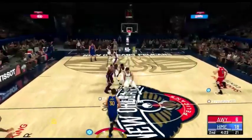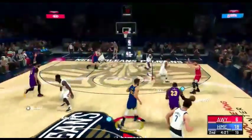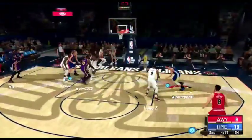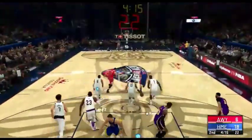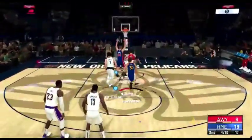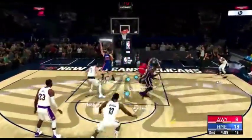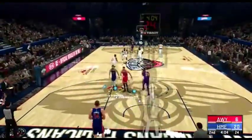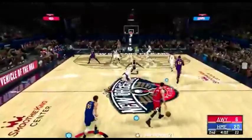And oh, here we go. Lillard's got the fast break chance. Goes up. And Damian Lillard throws it down home. And arguably no one in the NBA draws more attention than Harden, that he creates so many opportunities for others.